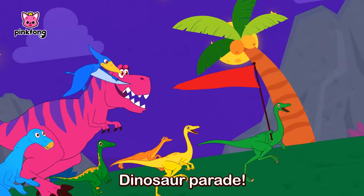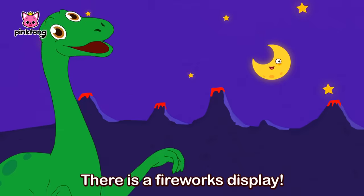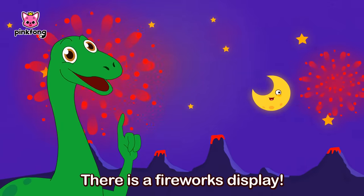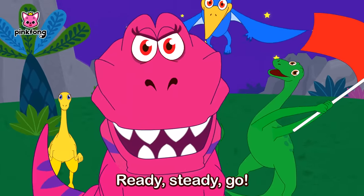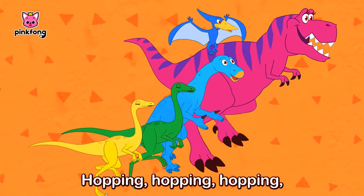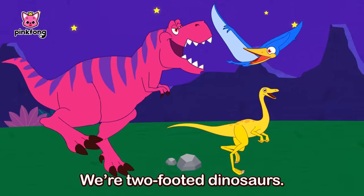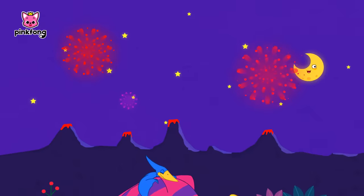Dinosaur Parade! Dinosaur Parade! We're two-footed dinosaurs! Dinosaur Parade! We're looking for something fun! There is a fireworks display! Ready, steady, go! Running, run! Hopping, hop! Waggling, waggle! We're two-footed dinosaurs!